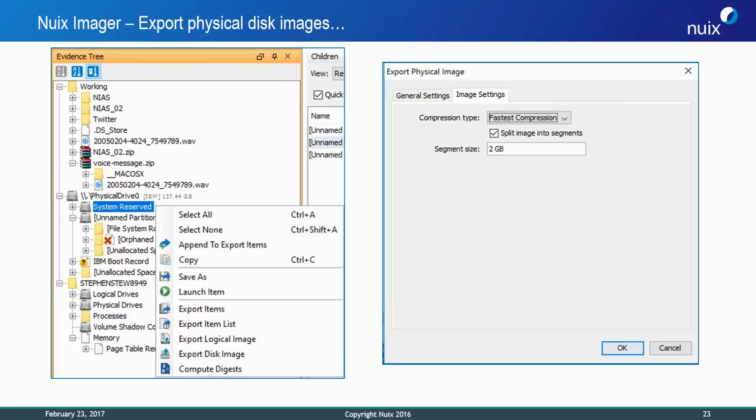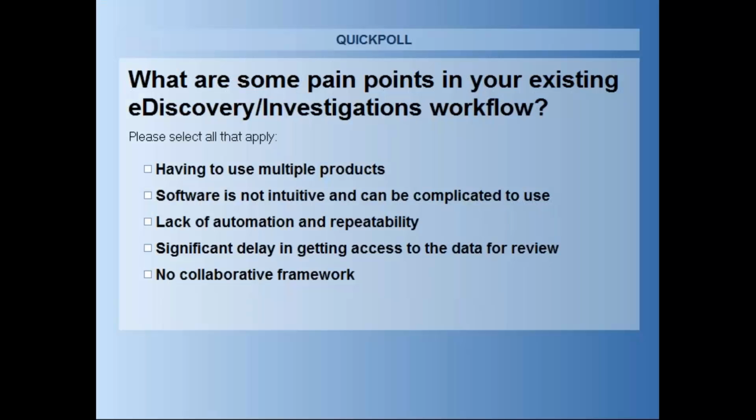So what I'll do is I will stop there, and it's time for another poll. So I'll throw that poll up now. The poll question, just while Brendan prepares to transition to the demo part, is: what are some of the pain points in your existing eDiscovery and investigations workflow? If you could take a moment and please tick all that apply.